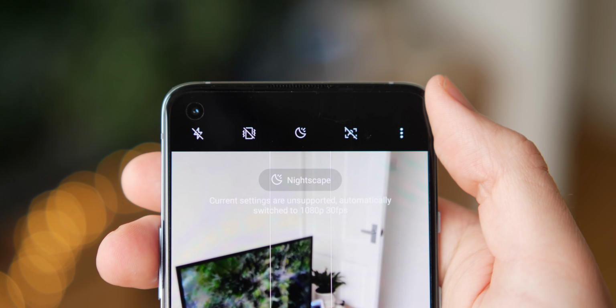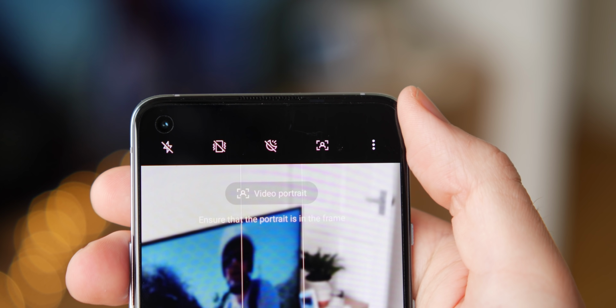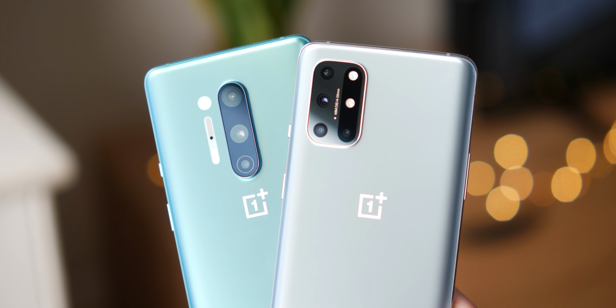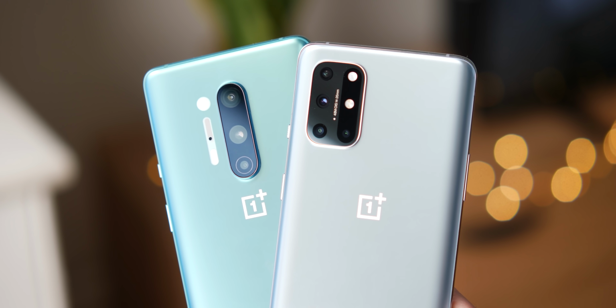I'm not as convinced by the Nightscape video quality, which changes to a wide angle camera and then tries to bump up the overall exposure, but the background blur and subject detection within the portrait mode video is actually pretty solid overall. Don't expect anything close to what you'd get from a dedicated camera with a wide open aperture using this mode, but at the end of the day these are two brand new camera additions that are a nice complement to the rest of the OxygenOS feature set.